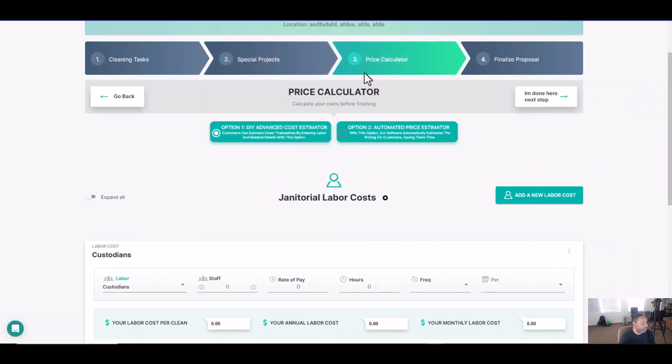So in the software, we have two calculator options. We have an automated price estimator. This will give you a price for those who have no experience and you don't want to underbid or overbid, but it's not what I suggest because it's not detailed enough. But it is a basic calculator that will give you a generic price to keep you in the ballpark. But let me show you how I would use it.